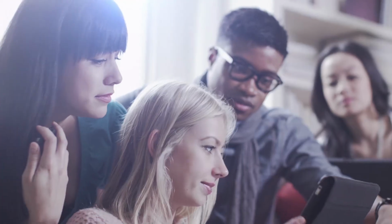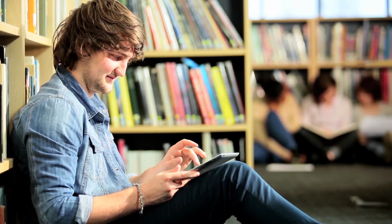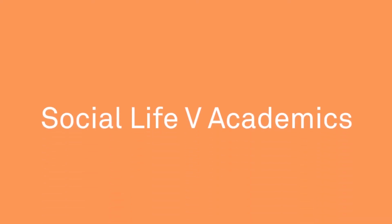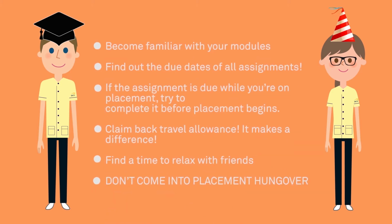A challenge you will be faced with on placement is finding a healthy balance between social life and academics. Individual judgment will need to be used to find this balance, but some advice may be to try to become familiar with your modules and due dates for all the assignments. Try and start the assignments early, as leaving them to the last minute will only add pressure.